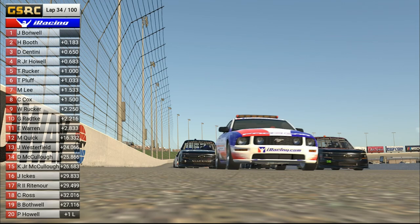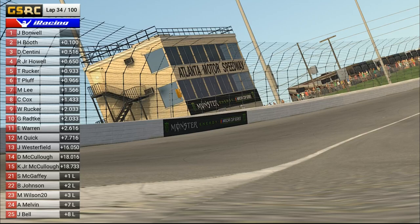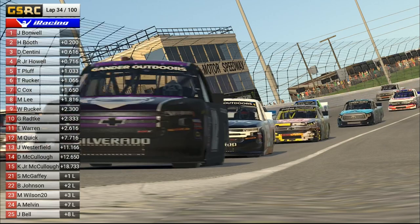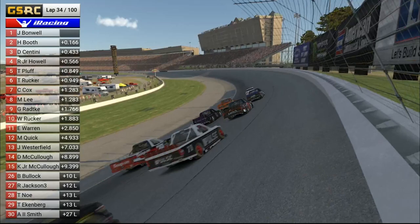So how's this going to play out? We have about 13 laps on those tires up at the front for those two. But as we've seen, new tires don't seem to do a whole lot until we get more on them. Maybe it needs to be about 15, 16 laps before you start to see a bit of a difference. And can Josh Bonwell handle having the control of the field once the pace car pulls in?